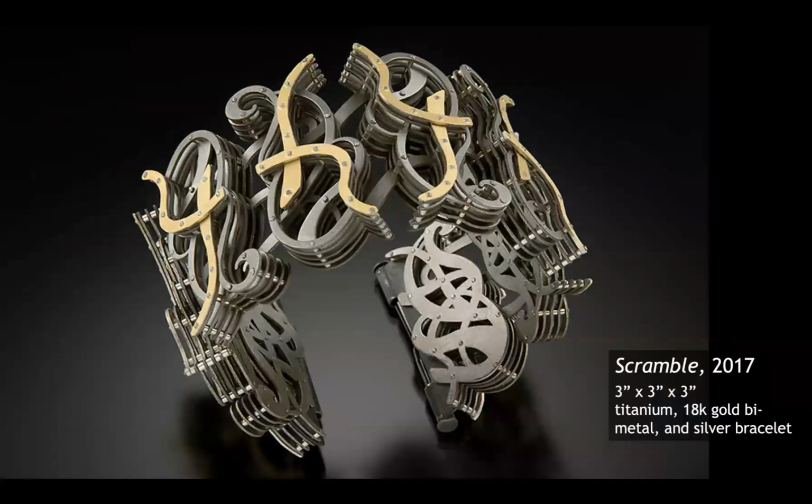Okay, and here's another bracelet called Scramble. I just love how structured this is, but also the curves are everywhere. It reminds me a lot of Art Nouveau.